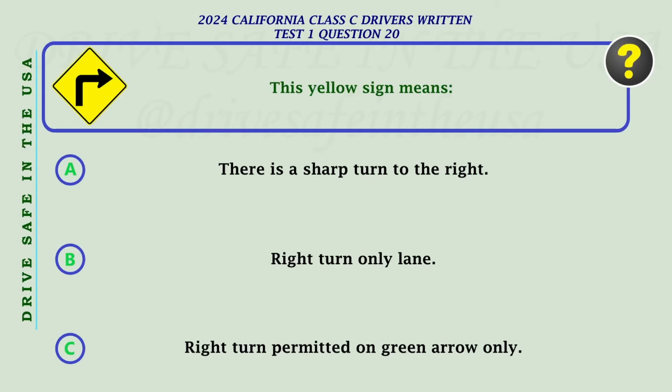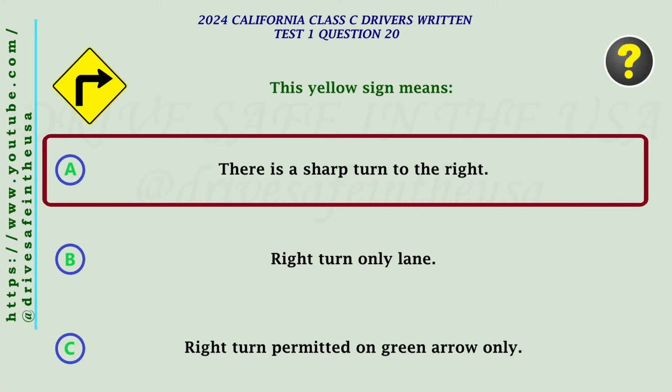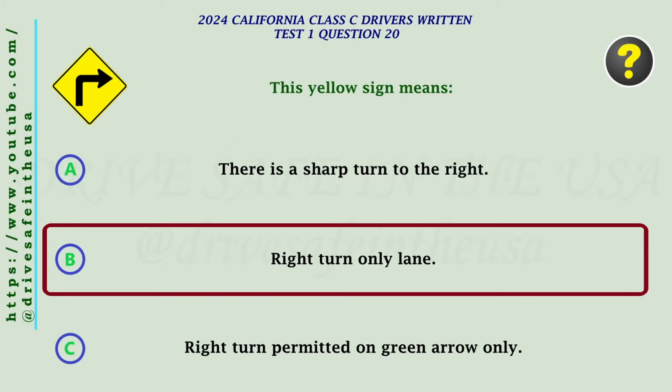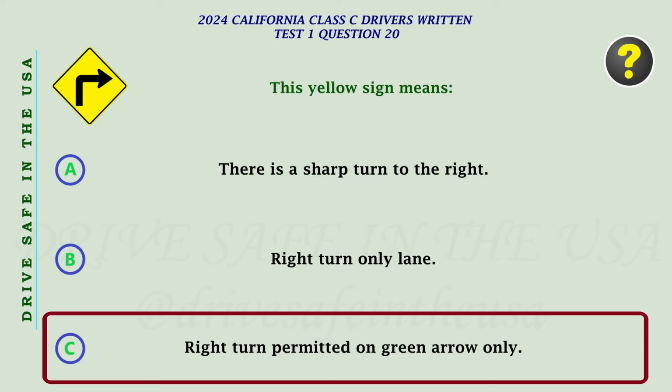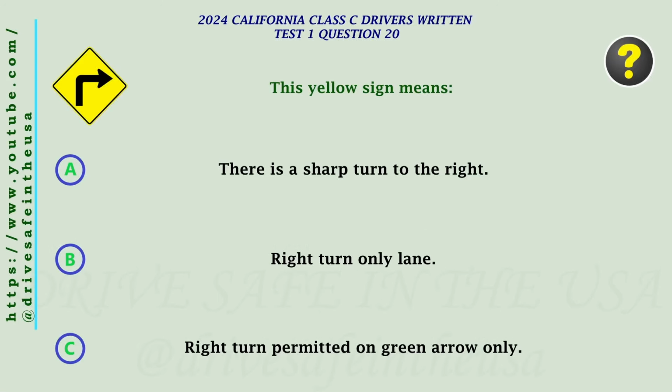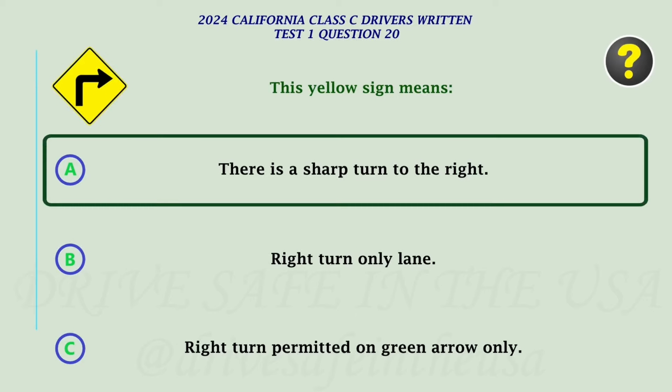This yellow sign means: Option A. There is a sharp turn to the right. Option B. Right turn only lane. Option C. Right turn permitted on green arrow only. The correct answer is there is a sharp turn to the right.